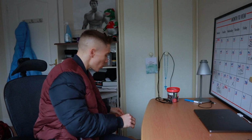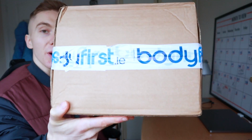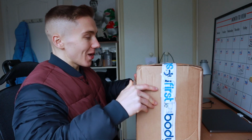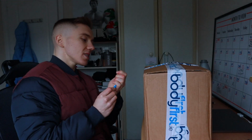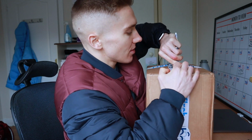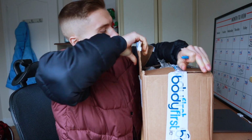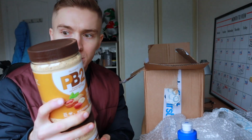Okay, I just popped back home, and much to my delight, a delivery from Body First Nutrition has come in. I always love getting a delivery from these guys because they always throw me in loads of nice extra bits. So let's see what's in the box. Gonna use my trusty pen to open it. These pens were, or still are, just the goats of all pens ever. When you had this pen in school, you just thought you were a legend. My trusty PB2 powders, got 2 of these, 2 big tubs as well, just because I go through so much of it. It is so nice.